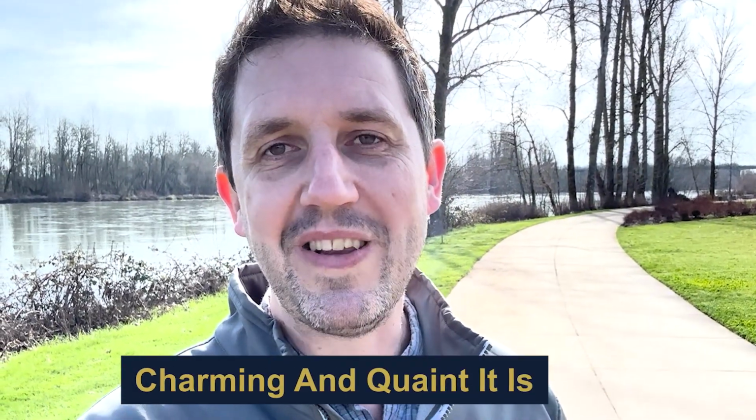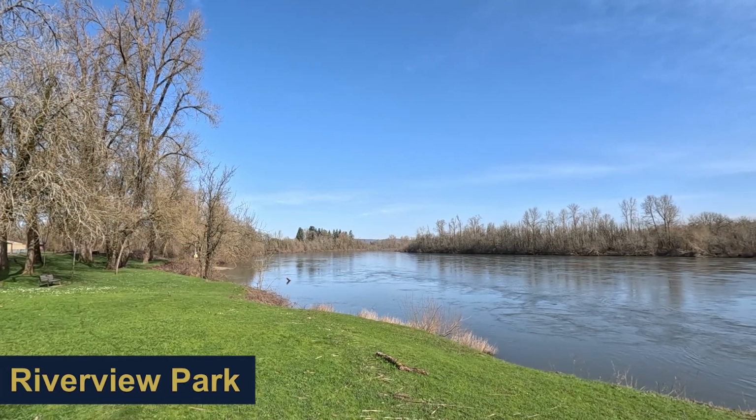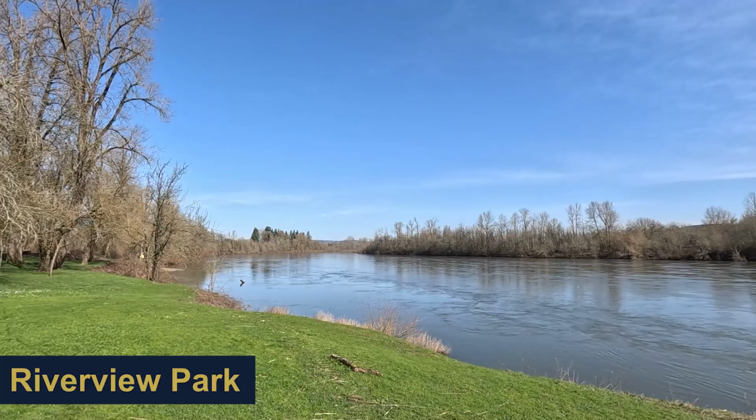Now one of the first things you'll notice about Independence is just how charming and quaint it is. It has a really pretty downtown area, and then Riverview Park is just off the main street. It's a great place for the community to get together.